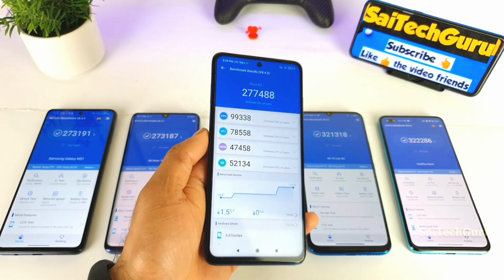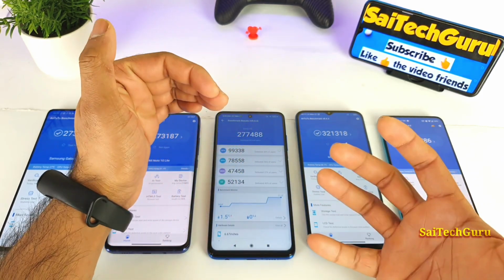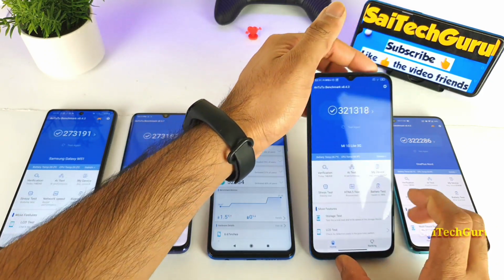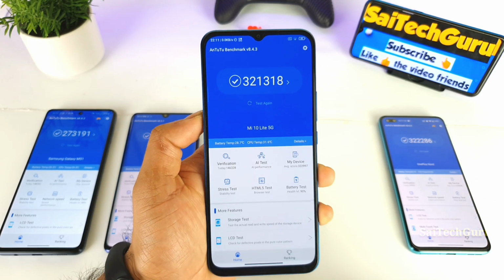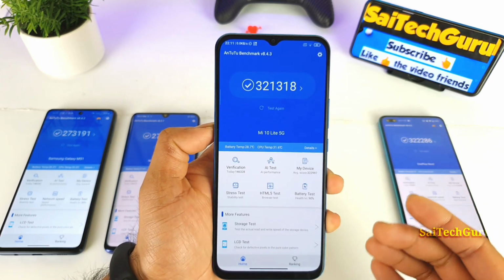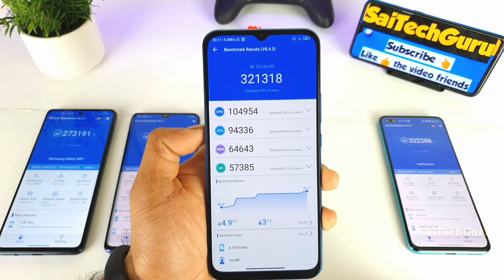2,77,000. Now let me get to the Snapdragon 765 version, which is very close to the premium range mobile segment, I can definitely say. As you can see, Mi 10 Lite, which has the Snapdragon 765G processor, scored around 3,21,000, as you can see, friends.